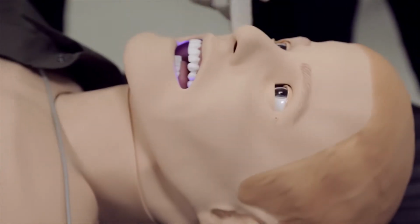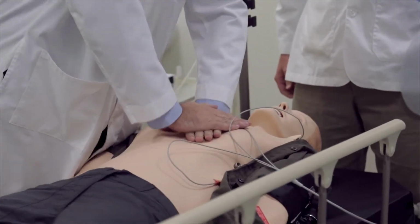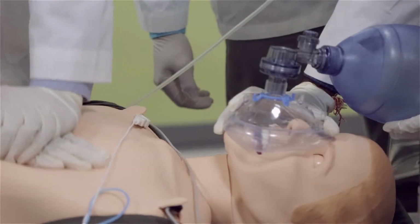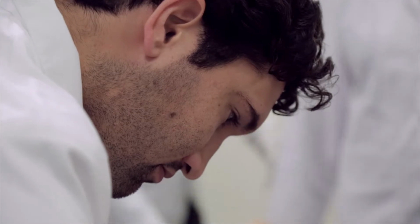We can have him cry, we can have him bleed, he can have a seizure, he can have a pneumothorax, which they have to do some emergency procedure to save his life. Of course, he can go into cardiac arrest, so they have to do CPR and intubate him. All those things are really very helpful when it comes to creating different scenarios and keeping them very realistic.